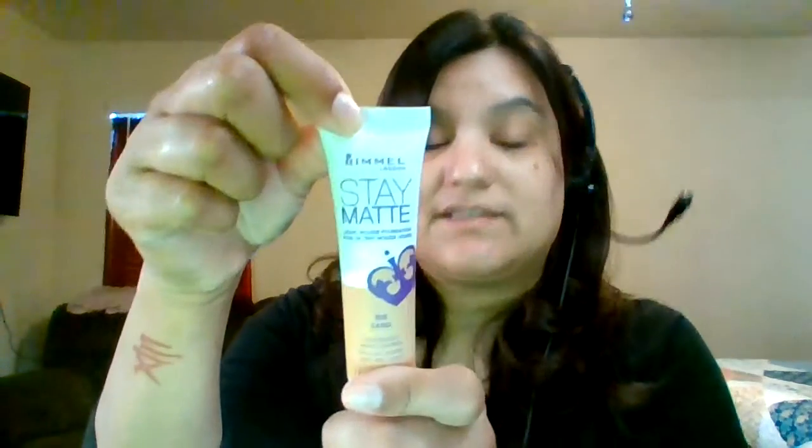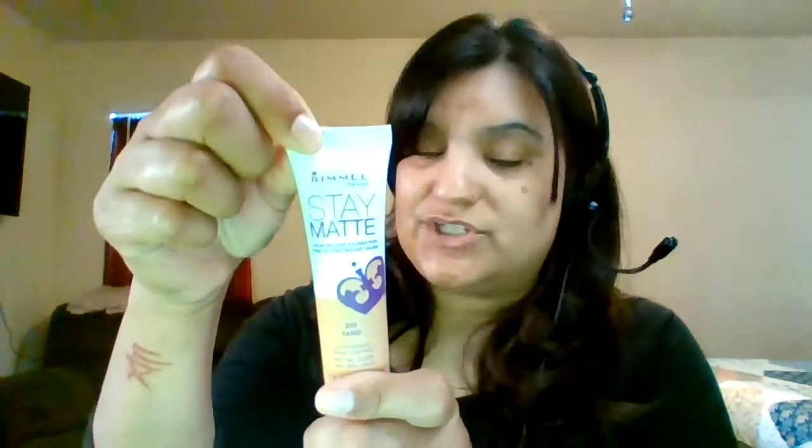But anyways, today I am using a Stay Matte from Rimmel. This stuff is over the counter and it works just as great as any other product out there. I know there are some over the counter products that are not great, at least I don't think they're great. And then there's some that are actually really good. And to me, this is one of my favorite ones.